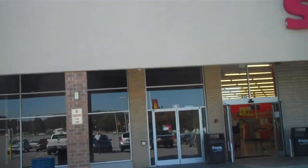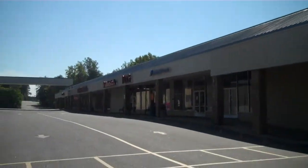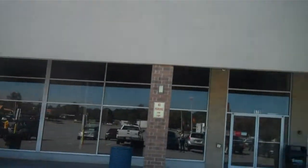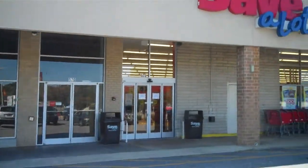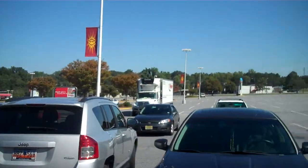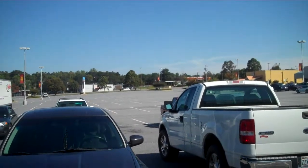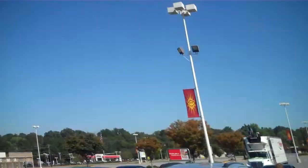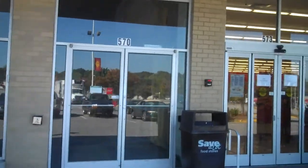Here I am at 570 Highway 70, Hickory, North Carolina, the proposed Lumber Liquidators location. You can see the complex here. It's right next door. It's actually Suite 570, not 527 as indicated on the lease. The Save-A-Lot, 70's right behind us. It's pretty heavily trafficked. There's one pylon sign out in front. I don't know what the requirements are for the signage. The space is completely empty right now. It's stripped.